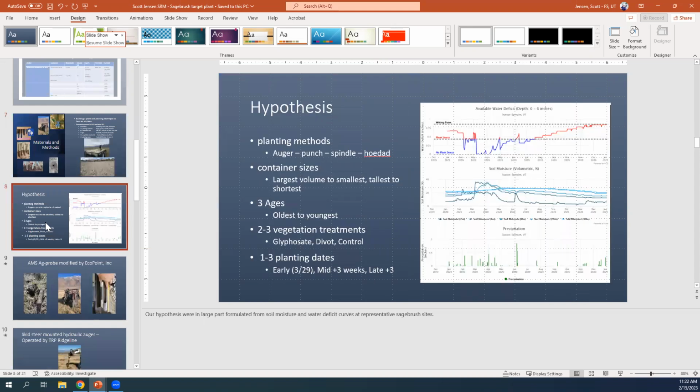So our hypothesis regarding all these variables revolves around water availability. So this graphic on the right, I'm assuming you can see my cursor over here. I sure hope so. Otherwise, it's going to be a tough conversation. The graphic on the right. So you can see it, Kevin? Yes, you're good. Okay.